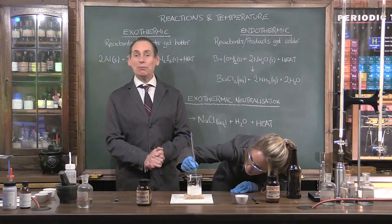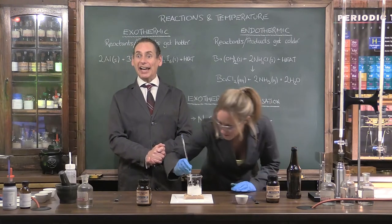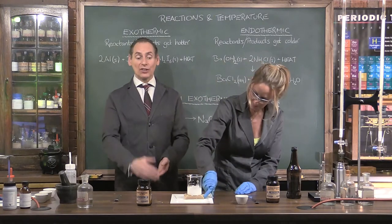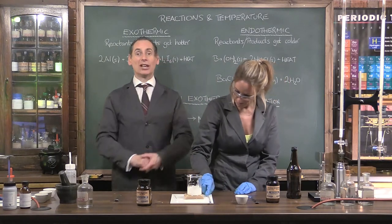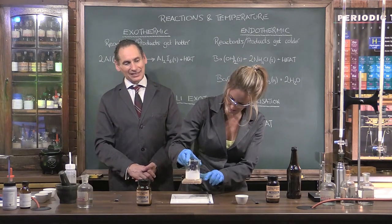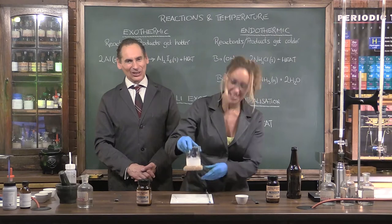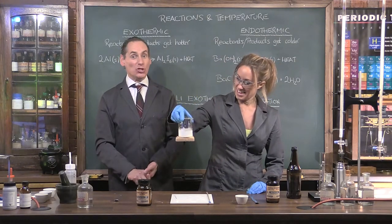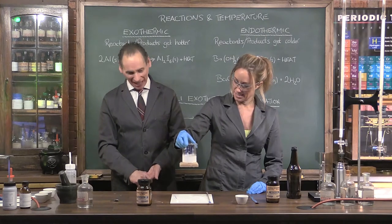What we're going to hope for, minus seven, is it's gone cold enough to freeze some of the water which we put on the wood. Let's see. There. Look at that. Absolutely frozen. No mistake. There we are.